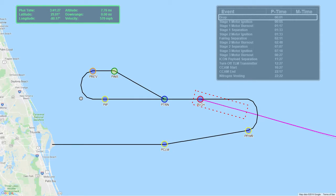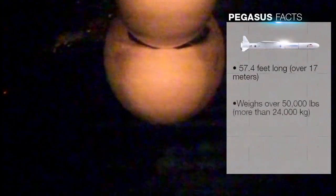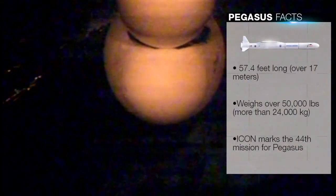Malcolm, can you tell us a little bit about the rocket tonight? Tell us about the Pegasus. Pegasus is unique, the only operational rocket that's air-dropped. She's about 57 feet long, a little bit more than that, approximately 52,000 pounds at drop. And this will be the 44th time she's been used to launch something in the Space Force.